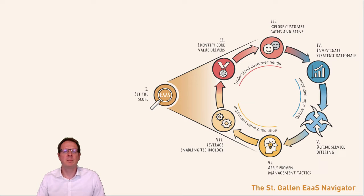In order to work on a robotic as a service approach, we recommend to go through the 7 steps of our equipment as a service navigator. So setting the scope, identifying the value drivers, exploring the customer gains and pains associated with robotic as a service, looking into the strategic rationale, so why should I offer robotic as a service to my customers, defining the service offerings, so what should be actually included in robotic as a service, what are proven management tactics, and which kind of technologies do I need in order to get robotic as a service done.